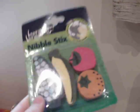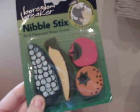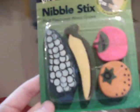They really like these, and it's good to keep their teeth down. Their teeth are always growing. They need to be nibbling on things. That's what they do. If they don't have anything to nibble on, they will nibble on wires. They will nibble when they get out of their cage. They'll nibble on tables, on chairs, on everything. So please try and get some of these.